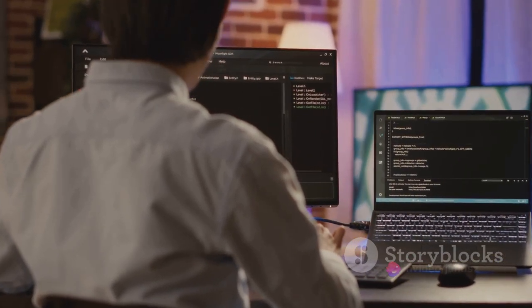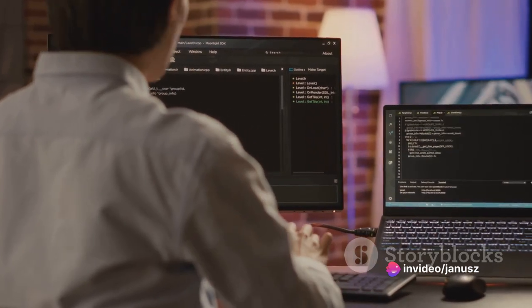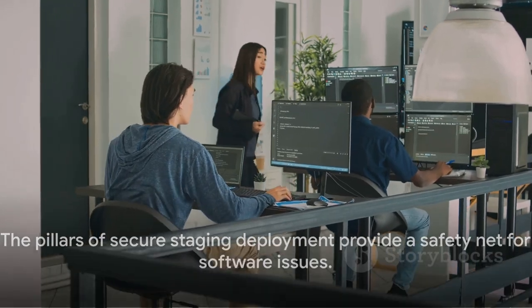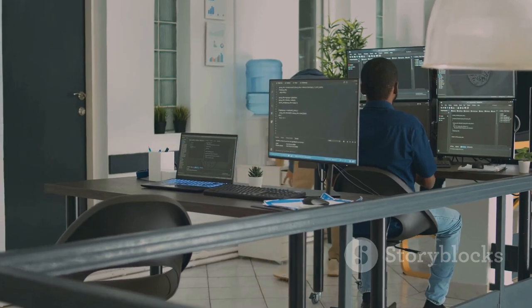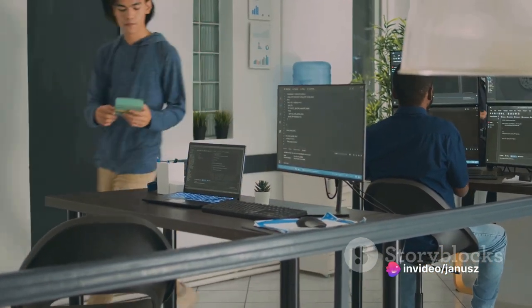In essence, these three pillars, testing, quality assurance, and risk mitigation, work hand in hand to create a secure staging deployment. They provide a safety net, ensuring that any potential issues are caught and addressed before they can affect the live environment. These pillars stand firm, supporting the entire structure of secure staging deployment.